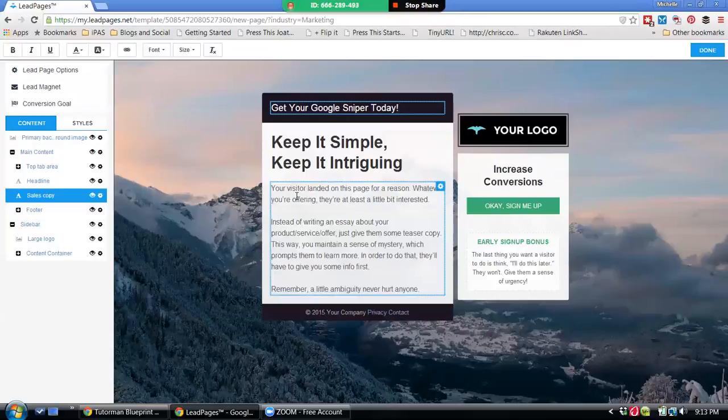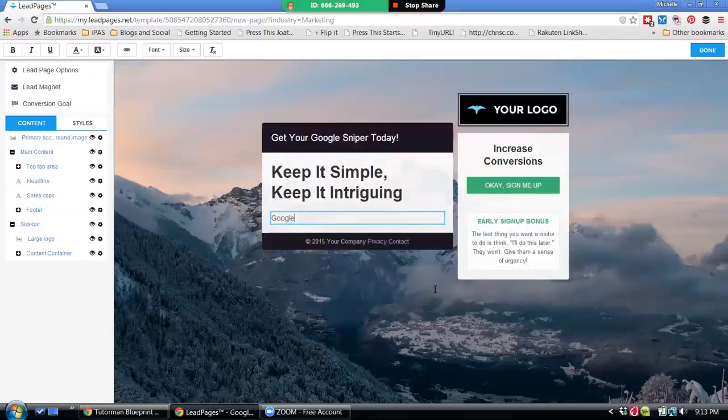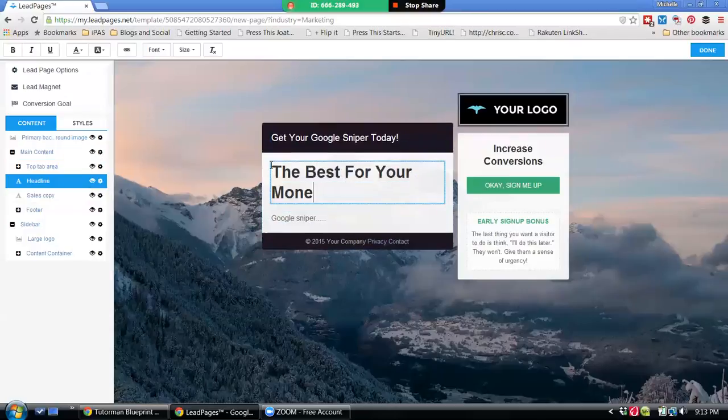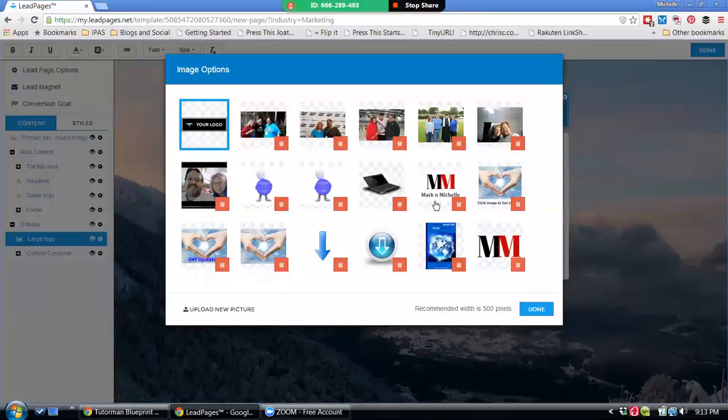Okay, so you can just highlight this and then type in anything about your product. Google Sniper, and I have no idea about Google Sniper. So, and then we can change this title here and say, the best for your money. Okay. Here, if you want to replace it and put your logo, then you can just click it, and then you can load a picture of your logo and then paste it on there.